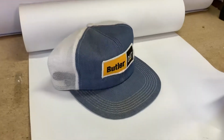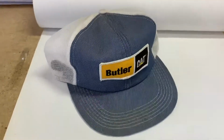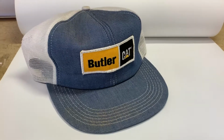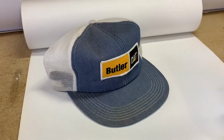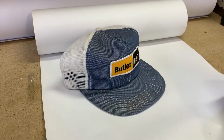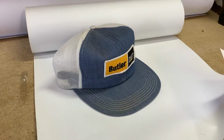So somebody had it on their watch list. Sort of a denim blue jean with an embroidered patch. Butler Cat Caterpillar. Made by Tonkin in the United States. And it's sold again for 30 bucks.